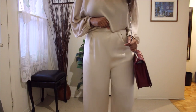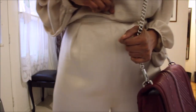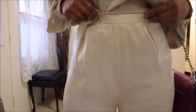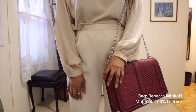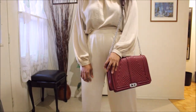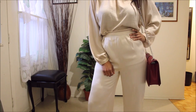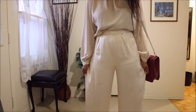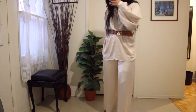For me, I love bold colors, so this is definitely not working for me just yet. But my first step was to add a really bold piece, and that's my bag. That's a piece from Rebecca Minkoff. It's 100% leather. I love the contrast against just this plain template that we are starting with today. So for those of you who love neutral colors, this is definitely one way to start.